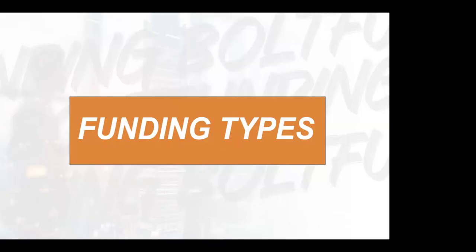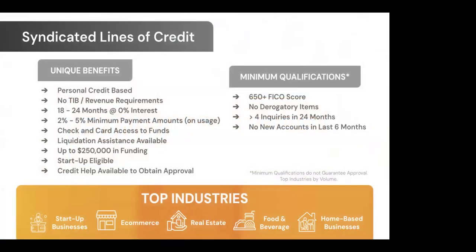Now let's go over the funding types because I want you to really understand the types of funding or loans that you can take advantage of. This is not all of the types of funding we have, but for the sake of time, I'm just going to show you a few.